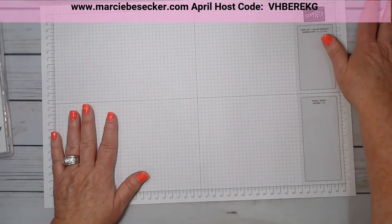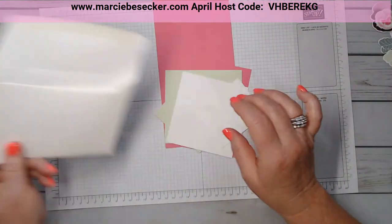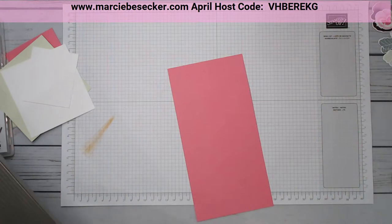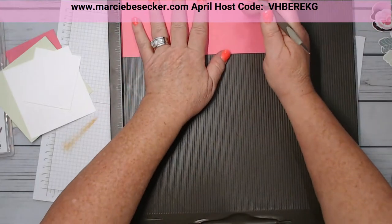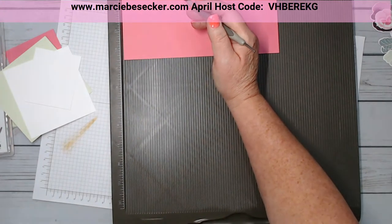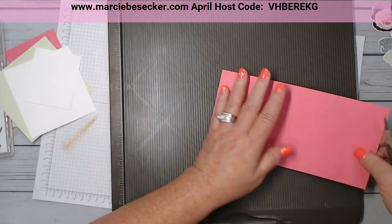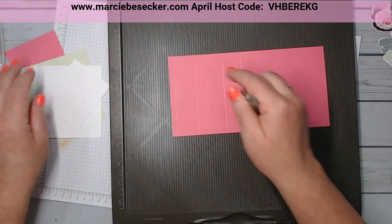Okay, so we have our flowers. If you missed the first card, this is exactly how you do it, except we're going to make a few changes. We're going to start right here. We're going to score. Again, I will have a PDF on my blog later today, which is listed above. So we're going to score at 3/8, 1 3/8, 2 7/8, and 3 7/8. Then your paper here is going to be 4 1/4 by 8 3/8.